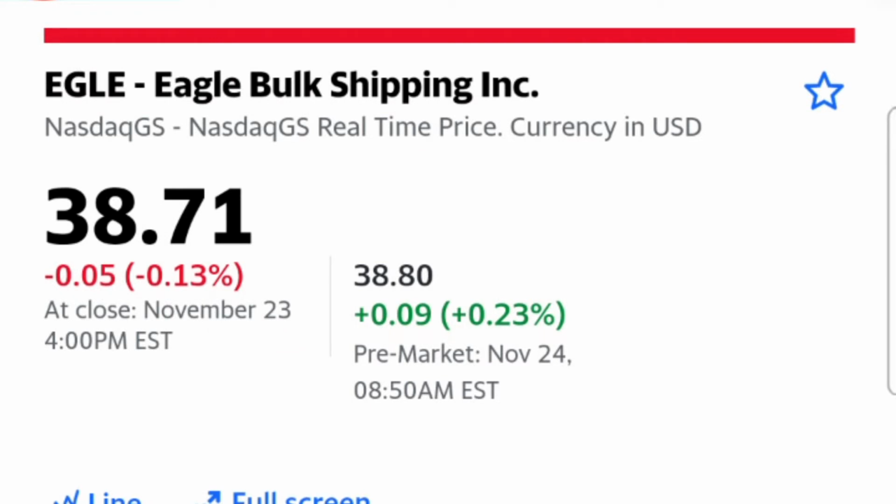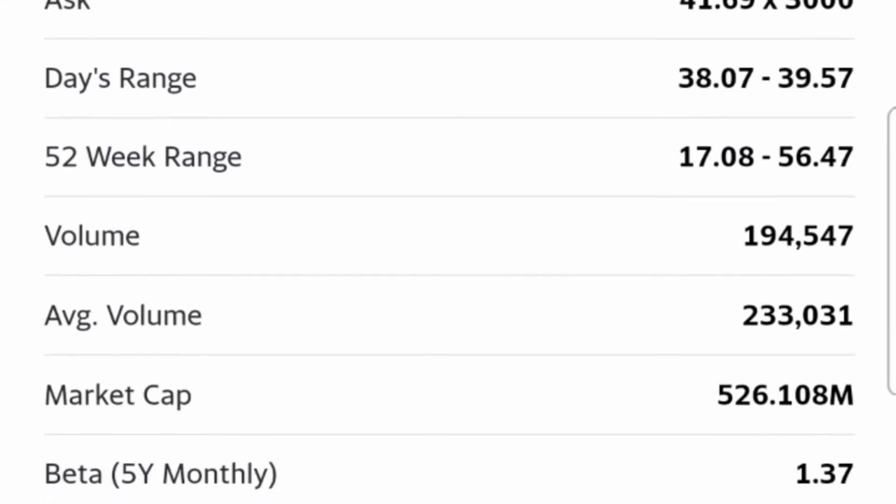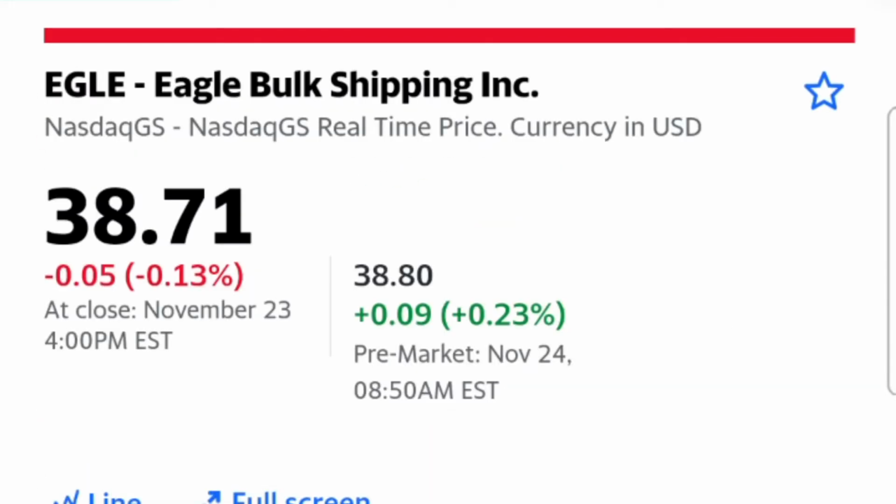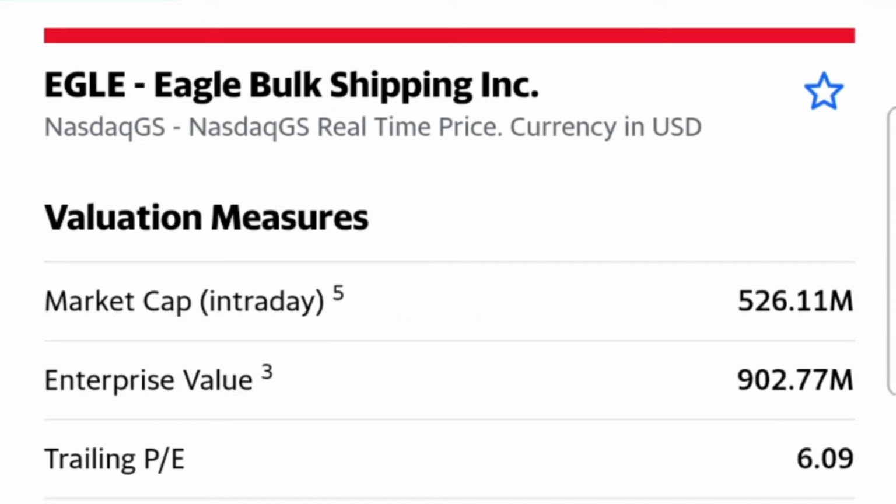Now we have Eagle Bulk Shipping. Now we've just missed the dividend on this. I spoke about this before that it went ex-dividend. I'm bringing it up purely because I'm thinking for the next one along. It's a 21% dividend. It was November the 12th, a 5 PE ratio, and a forward PE of 3, price to book of 0.87, which shows it's undervalued, and price to sales 1.13. Market cap is 526 million versus 902 million enterprise value.